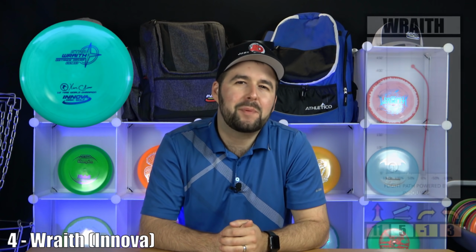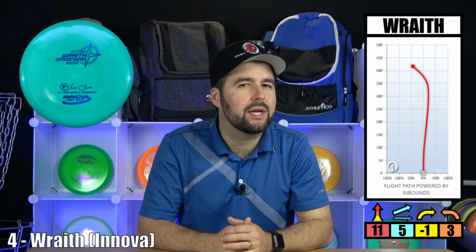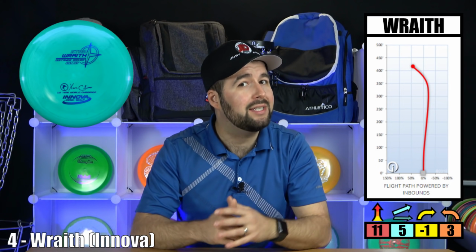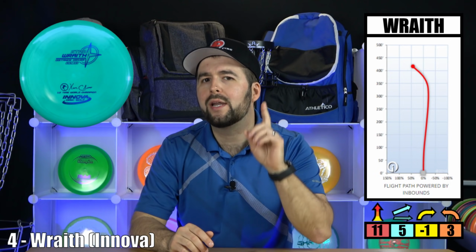Now moving on to the 4th most popular disc of 2020, the Innova Wraith. Now the Wraith has a speed of 11, a glide of 5, a turn of -1, and a fade of 3. It's an overstable, beadless distance driver that is pretty much identical to the most popular disc out there, the Destroyer, but with one less speed.